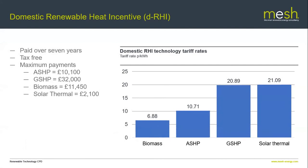Okay, so let's talk a little bit about government subsidies. At the moment, the main source of government subsidy is the domestic renewable heat incentive. There was also a non-domestic renewable heat incentive, but bearing in mind that it ends for new applications at the end of this month, it seems unlikely you're going to be able to get a project designed, delivered, installed and commissioned within the next 27 or 28 days. So I think we can probably fairly safely ignore that.